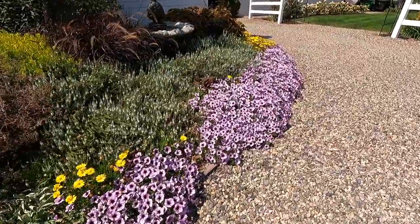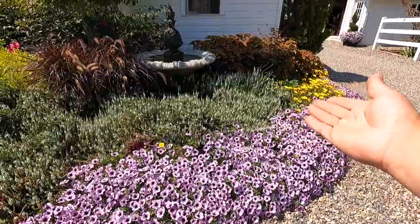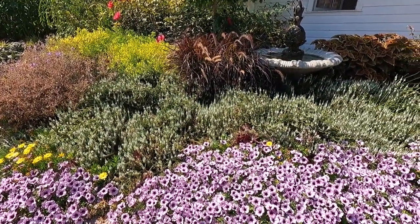It's just very full. I mean, there are things I could cut back, but it's pretty late in the season now. Like the White Wands Veronica, I never cut that back and it would have stayed much more in check and not flopped over had I done that.